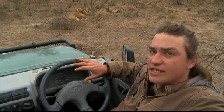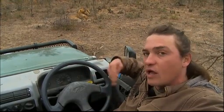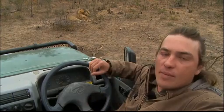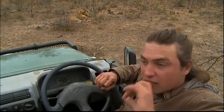It's still a chance her cubs might survive, because even if she is a genetically inferior female, she might be part of a pride, so there's always a chance that the pride structure will help her raise those cubs, even if she isn't as strong as other members in the pride. So they'll be strong as a whole rather than as an individual.